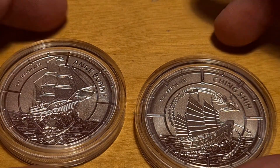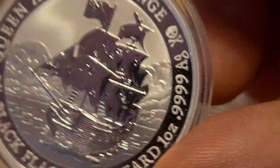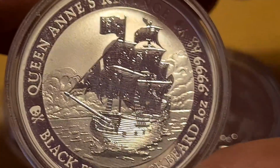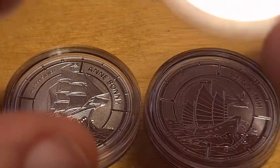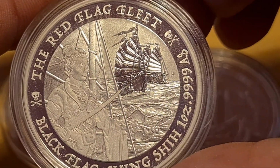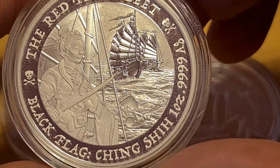Now, when I mentioned other coins that are pirate themes, I actually have a couple in front of me here, which are, of course, and this is why I said Queen, we have Queen Anne's Revenge here, which started off on one. We have another one, and this is a totally different series, the Royal Fortune. And then it follows on with the Red Flag Fleet. And again, you can see that Oriental theme there. It's really, really pretty and nice.